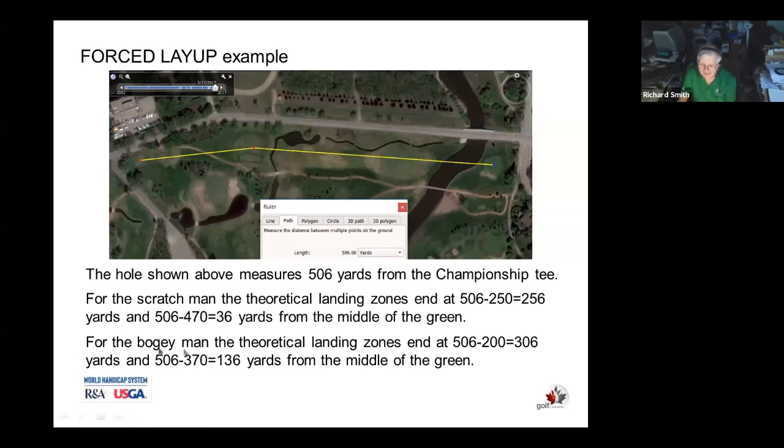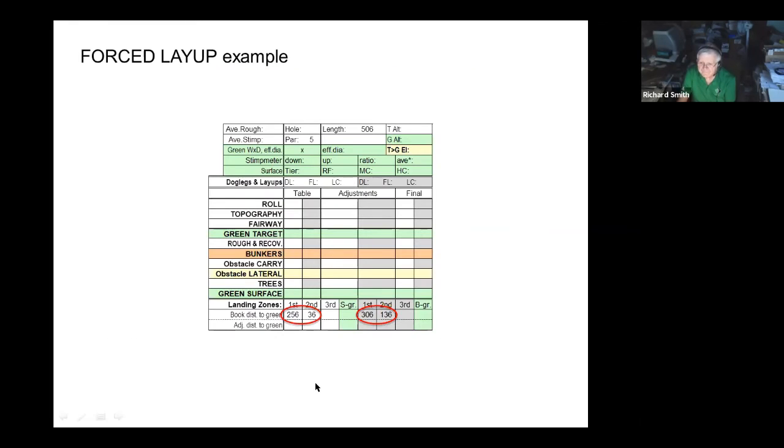For the bogey man, the theoretical landing zones would be at 306 and at 136. 506 minus 200 here, 506 minus 370, which is the sum of the bogey man's first two shots, from the middle of the green. And here are those numbers where we would put them. This is what I was talking about earlier. This is the part up here, above this double line. This is the stuff that gets entered into the computer. This stuff down here and below doesn't, unless it gets transferred up here somehow. This is our working area down here.